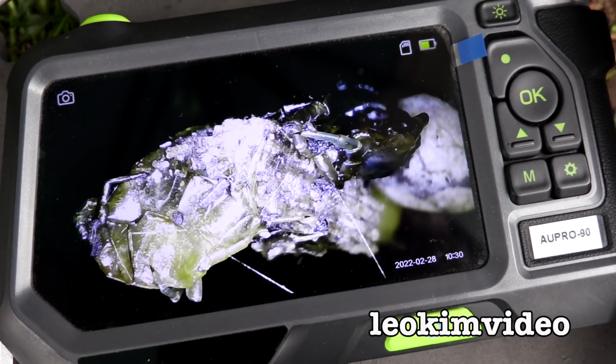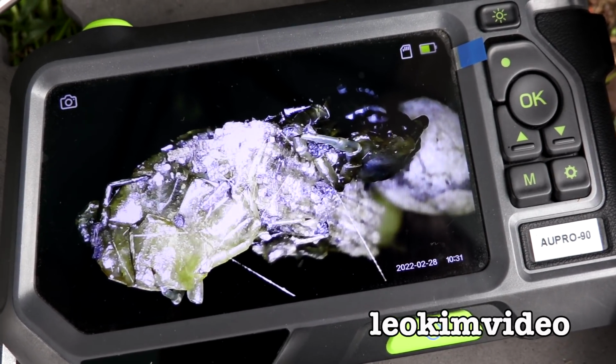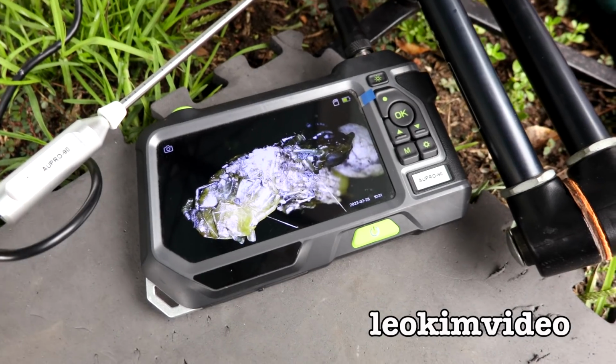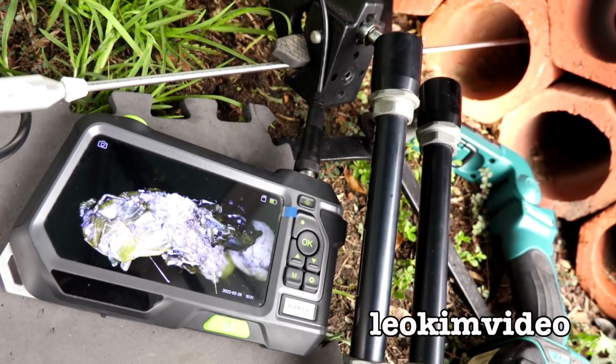I've had a good long look at this and I have got no idea what this is. One part of me is thinking, is this an immature mole cricket? I've never seen anything like it. It looks like something from Alien World. In fact, it looks like something from the Aliens film franchise. Let me just reposition and I'll take a look at the egg sacs next.